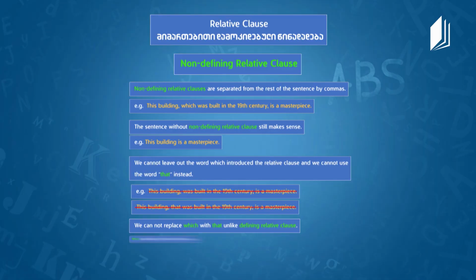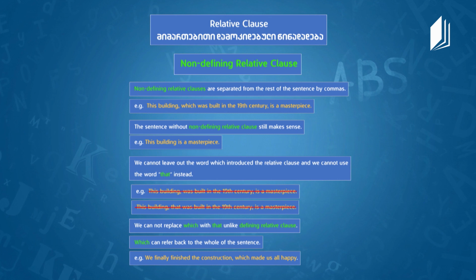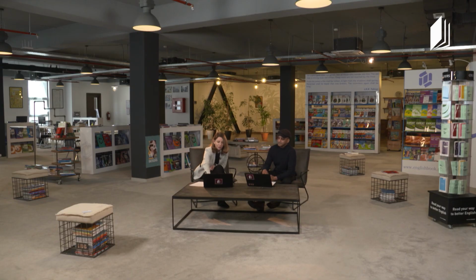And one last thing, let me say, the word which can refer back to the whole of the sentence. So we finally finished the construction, comma, which made us all happy. So which made us all happy refers to the whole sentence. I mean, the fact that we have finished construction makes us all happy, right? Okay, and I think it's time to practice.